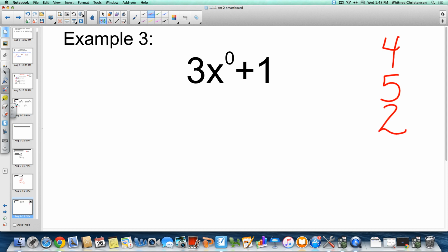Okay, let's go through and simplify this one together. So I'm going to ask you a question. Is 3 raised to the zero power? No. So we have 3 times, well, what's x to the zero power? 1. And then let's not forget about this floating plus 1 out here. Now, piece by piece, let's simplify this. What's 3 times 1? 3. And then we have the floating plus 1. What's 3 plus 1? It's 4.